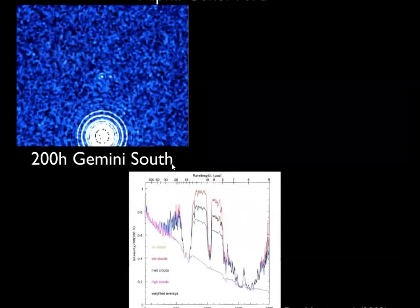So we're designing an instrument to go to Gemini South for between 50 to 200 hours. It's a decent survey for one star, around Alpha Centauri A and B. So if you put A under a coronagraph, the little dot of light right here is a copy of Earth at SNR around 4 after 50 to 200 hours. So 200 hours will be conservative here.